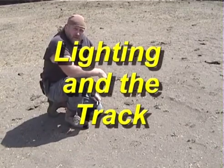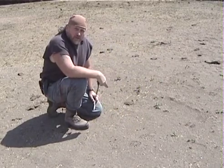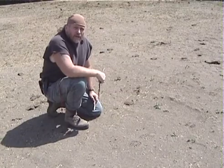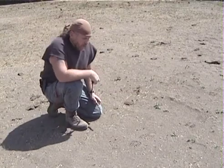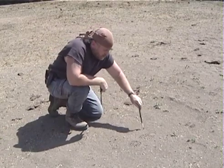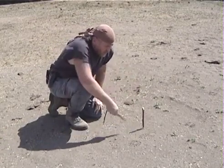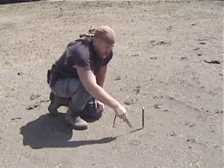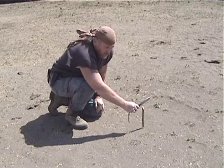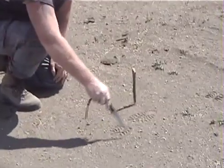Since tracking is a visual art, light plays a really important part in being able to perform your tracking chores. I thought we ought to take a look at how we can utilize light to our benefit when we're doing some tracking. In order to do this, I'm going to establish the direction of the sun with this little stake right here. So you'll be able to watch this shadow and see which direction the sun is coming from. Obviously it's up in that direction over there. And this is the print we're interested in.